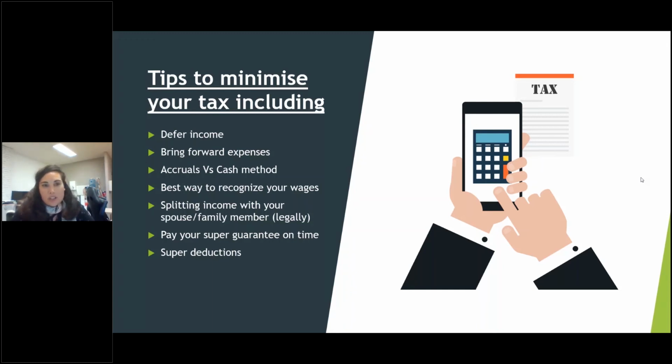If you've got a trust structure, you can distribute amounts to your children, even if they're minors. It's only $416, which isn't a lot. We've got some clients who've got 2, 3, 4 children, and that tends to add up. But just have a think about that. If you do have a trust structure, there might be children that we might be able to distribute some money to as well, and that helps to minimise your tax.